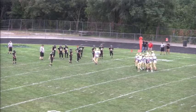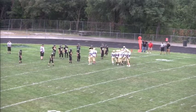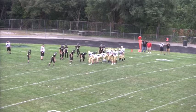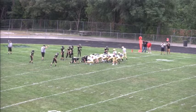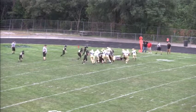Patrick again not doing a lot of subbing. Seems to be the starting lineup still remaining in the ball game. Again, tight formation. Probably Lacoma get the ball, probably swinging right.